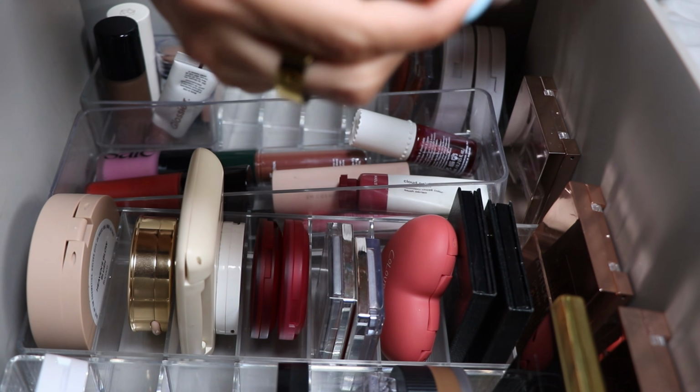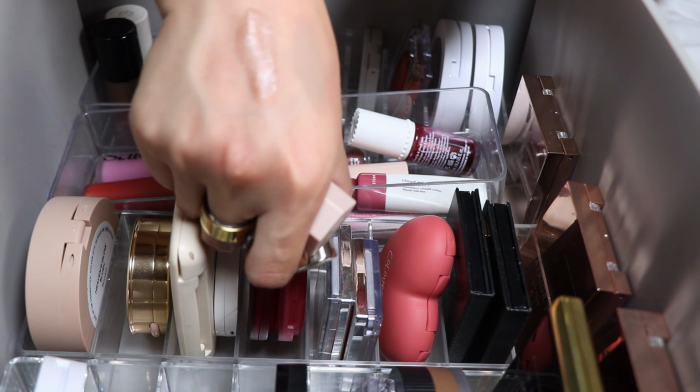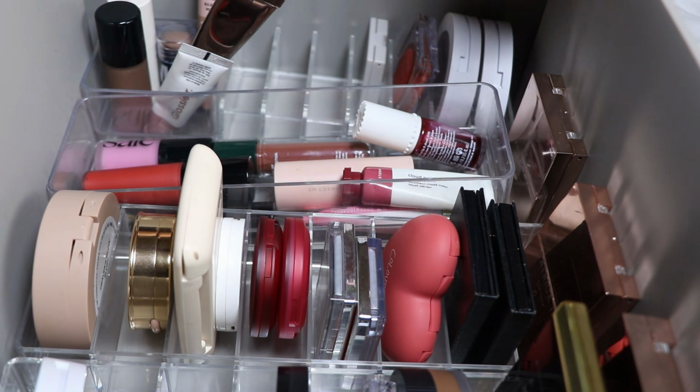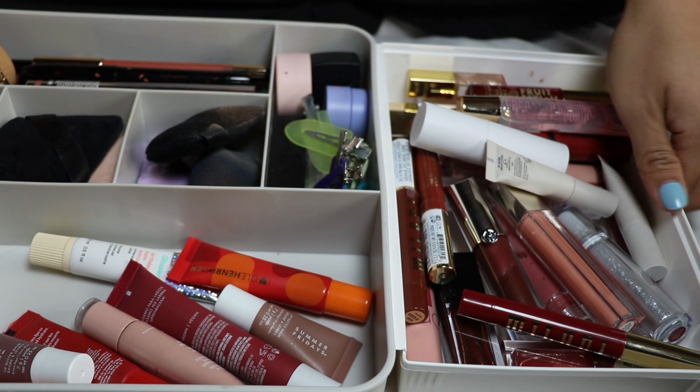I don't like it. There's still so much life in both of these that I'm just going to give them away. I feel like other people in my life would like these a lot. They're just not good shade matches for me. And I think that's everything from this section. Moving on to lip stuff.